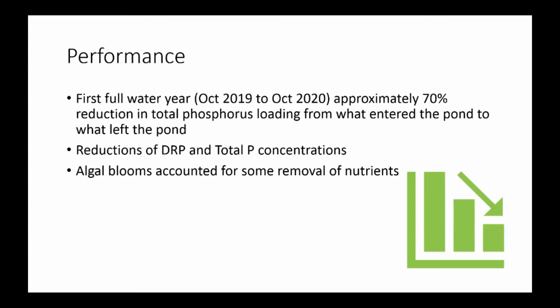Again, as I mentioned, the performance is about a 70% reduction in total phosphorus loading from what enters the pond to what leaves that first pond. We have also seen reductions in both dissolved reactive phosphorus and total phosphorus concentrations across the months. And we have had several algal blooms that have come and gone in that first pond. We know that those are accounting for some removal of nutrients, so we're looking at some different models to estimate what portion that has taken up.